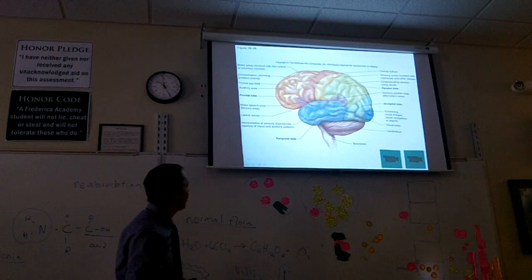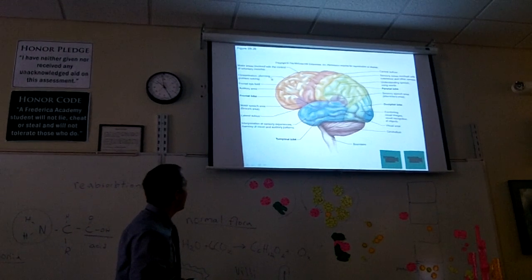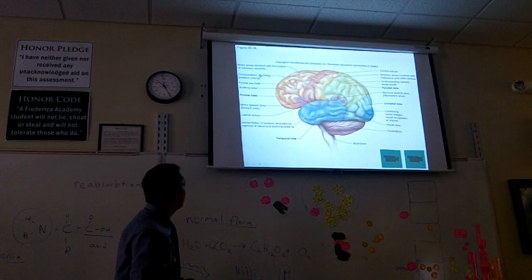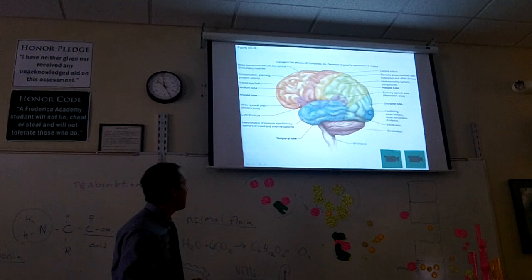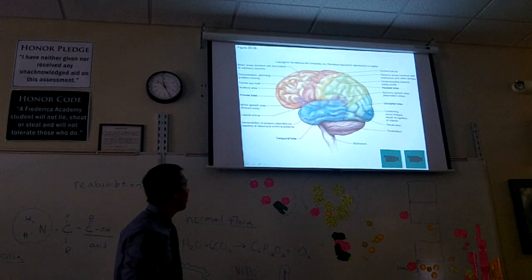This area here, the frontal lobe, look at all these things: concentration, planning, problem solving. There's a speech area here called Broca's area, and it's usually only in the left hemisphere. It's a motor speech area, so if that's damaged, you can't talk, or you have problems talking.